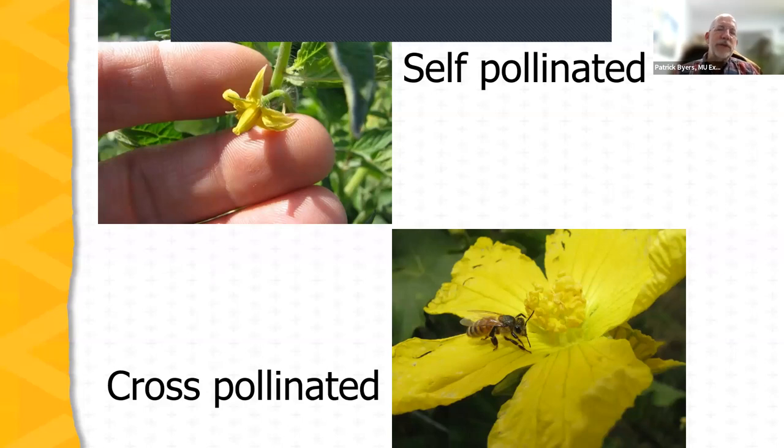If we look at the upper picture, that's a tomato flower. And if you look at the center of the flower, you see that column rising from the flower. This is actually the stamens, and they're united in a column around the pistil. And you'd have to look very carefully to see the pistil, but it is just extending at the very tip of that column of stamens. And so pollen has to move just a very short distance from the stamens to the pistil on a tomato plant. And in fact, just the movement of the tomato plant in a breeze will accomplish pollination.